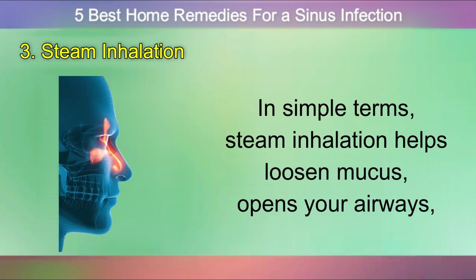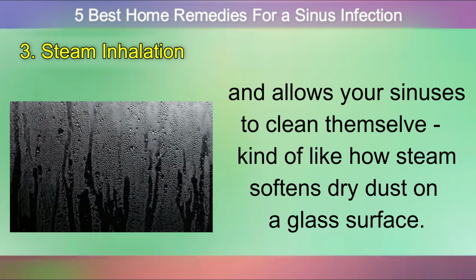In simple terms, steam inhalation helps loosen mucus, opens your airways, and allows your sinuses to clean themselves, kind of like how steam softens dry dust on a glass surface.